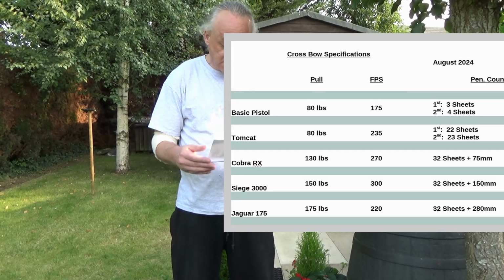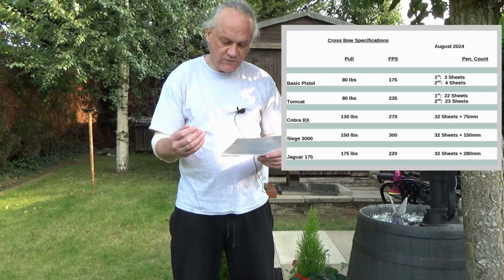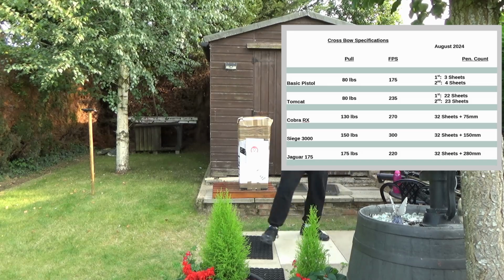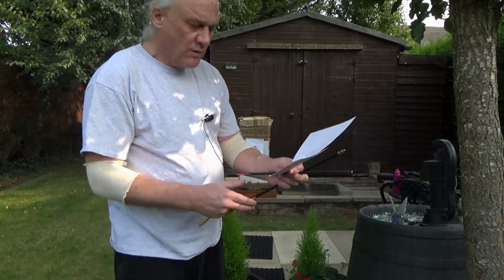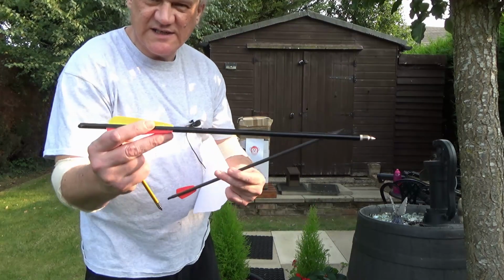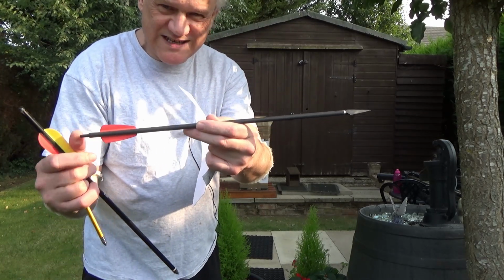As already mentioned, I'm surprised. You get the basic pistol crossbow, which only penetrated 3 sheets and then 4 sheets, and then the Tomcat, both 80 pound pull, penetrated 22 and 23. That's the only thing that's of much importance as far as my curiosity goes. Why it's important is because, in particular, they both use this very small bolt, whereas when you get to the Siege 3000 and the Cobra RX and then the Jaguar traditional full-size crossbow, there is a difference in size and weight. This is good for the Cobra RX and the Siege 3000.